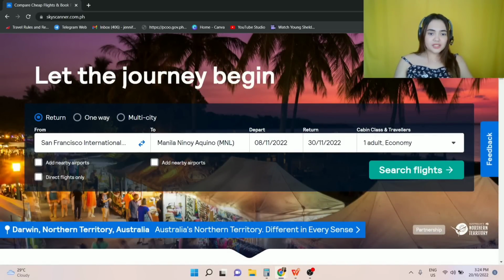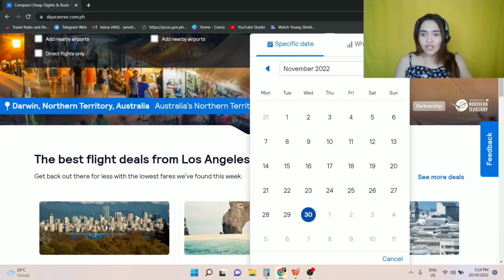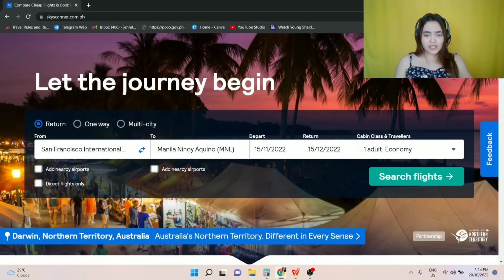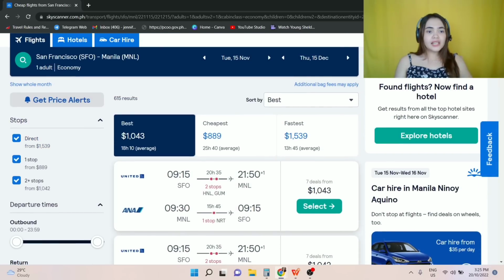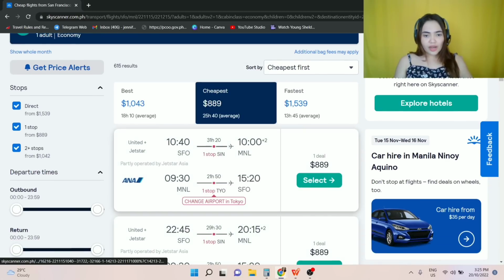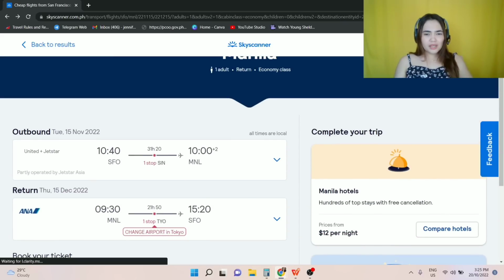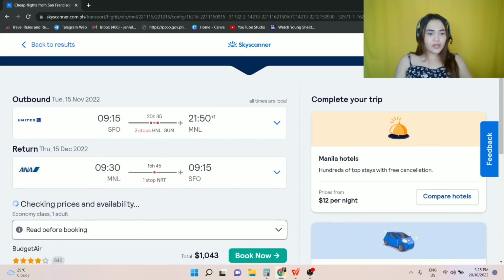So you're coming from San Francisco, you're going to Manila, you're leaving, let's say on November 15, going back to San Francisco December 15. So that's a month of stay in the Philippines. You're going back to San Francisco just before Christmas. So this is for adult economy. Alright, here we have San Francisco to Manila, leaving on November 15, going back on December 15. We have the cheapest is with, it's Change Airport, no thanks. Best so far is this $1,043, and it's with United and ANA.